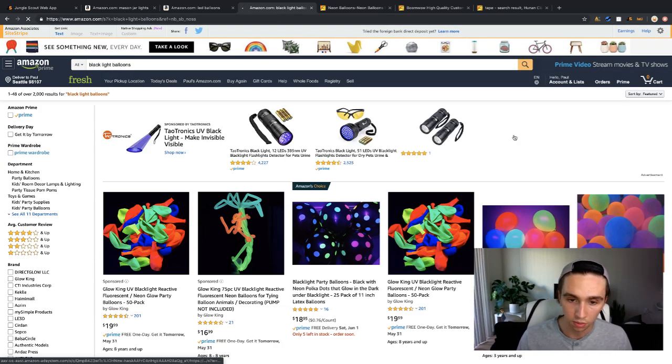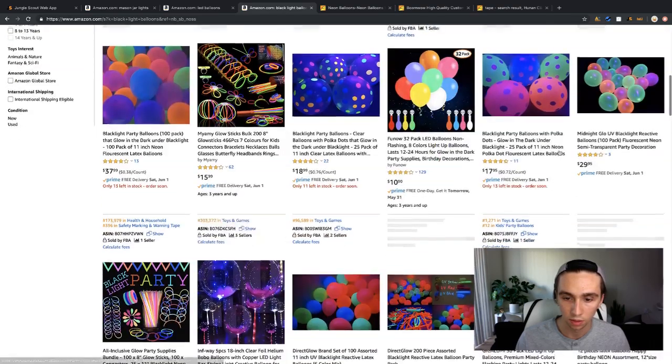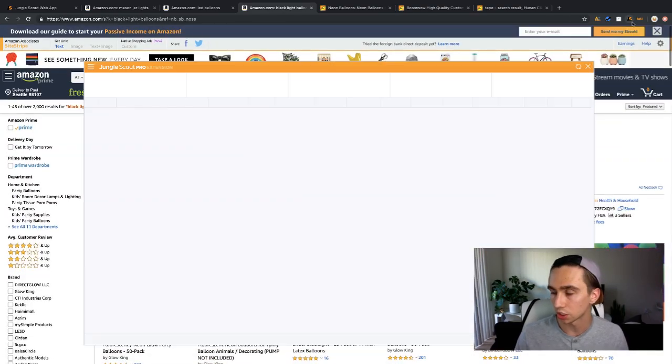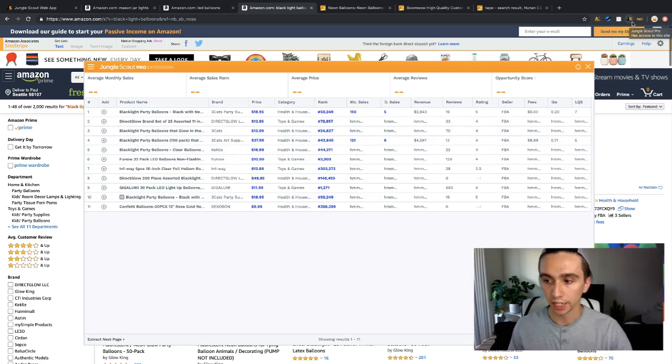Latex free balloons. Yeah, we never really looked at this, huh? We just saw this ranking for the other search term, the neon tape.